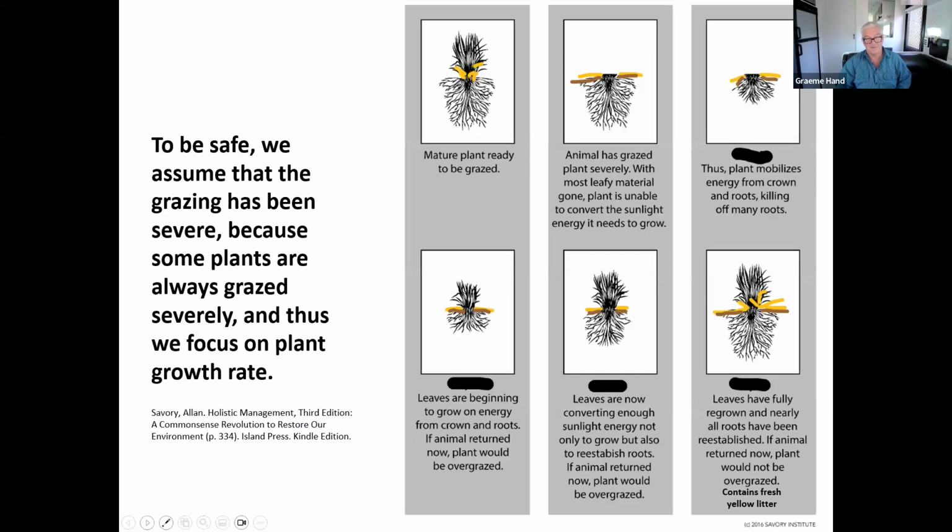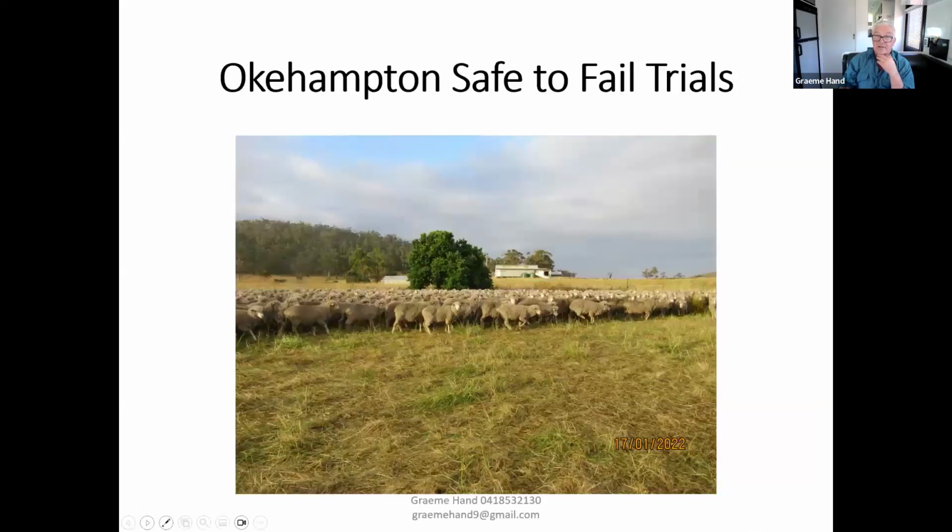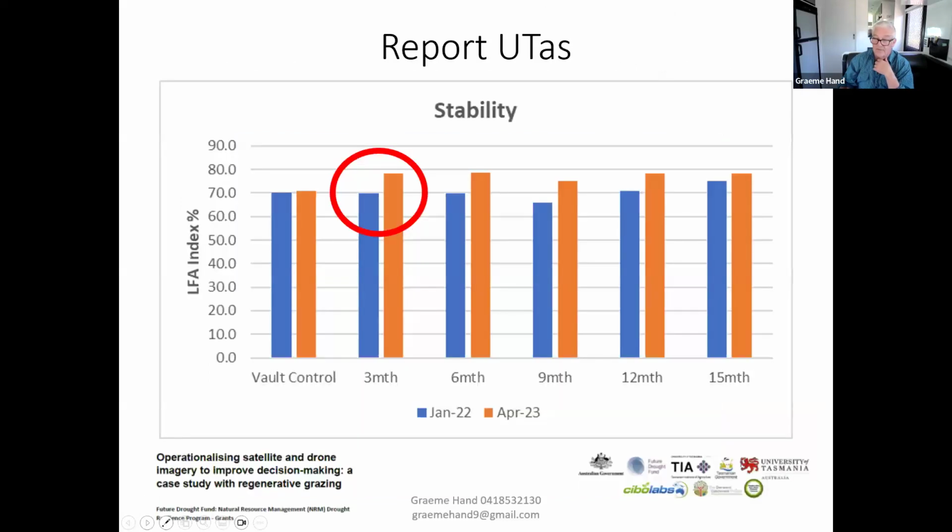Yeah, this is just out of Alan Savory's book. To be safe, we assume that grazing has been severe because some plants are always grazed severely, and thus we focus on plant growth rate. So I'm not into the eat a third or eat a half. This is straight out of Alan's book, and I've measured it all, and we've done trials. So I was going to stop there. I was going to do these just in case these were the graphs you were thinking of, Rob.